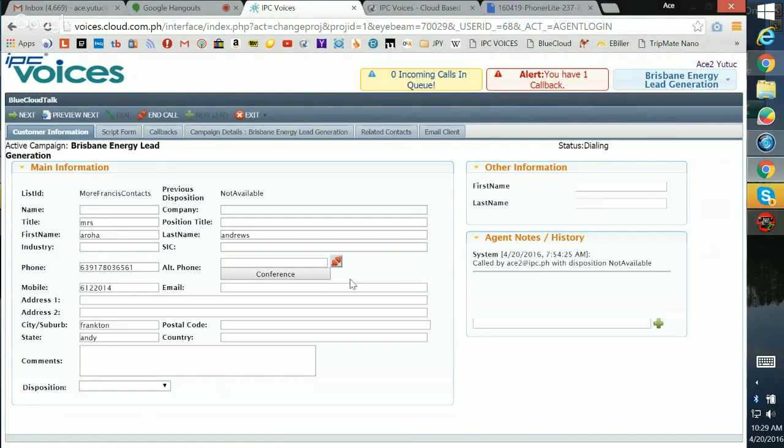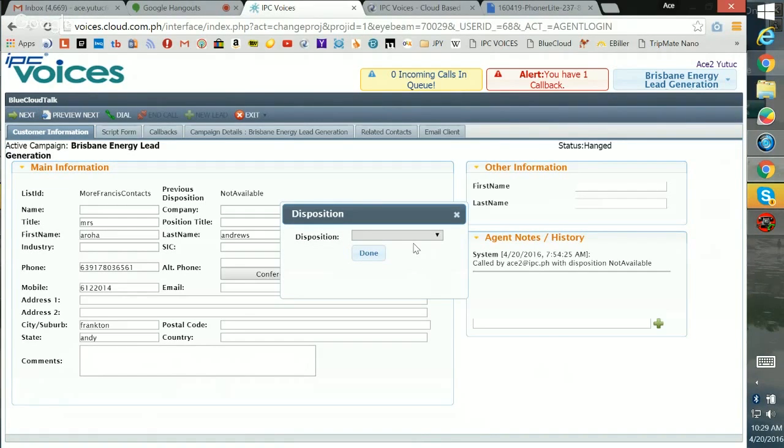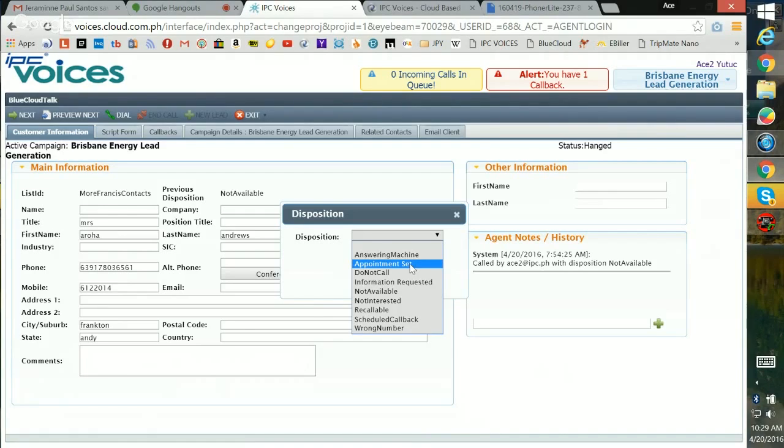All that will happen is that it will dial this number. Once you've ended the call, you'll click here on the red button, and when you click next, it will ask you the disposition. For example, after your call, what was derived from the call is that you need to make an appointment. So all you need to do is click appointment set.